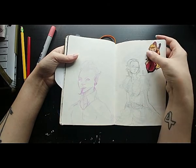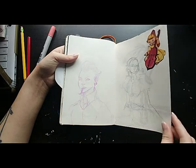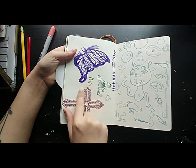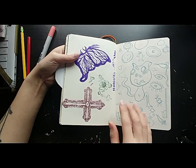These I found in a book. They're so funny. I don't know what they are. These little cutouts. So, doodling with gel pen specifically, and then more brush pen type things. Trying to get a handle on it.